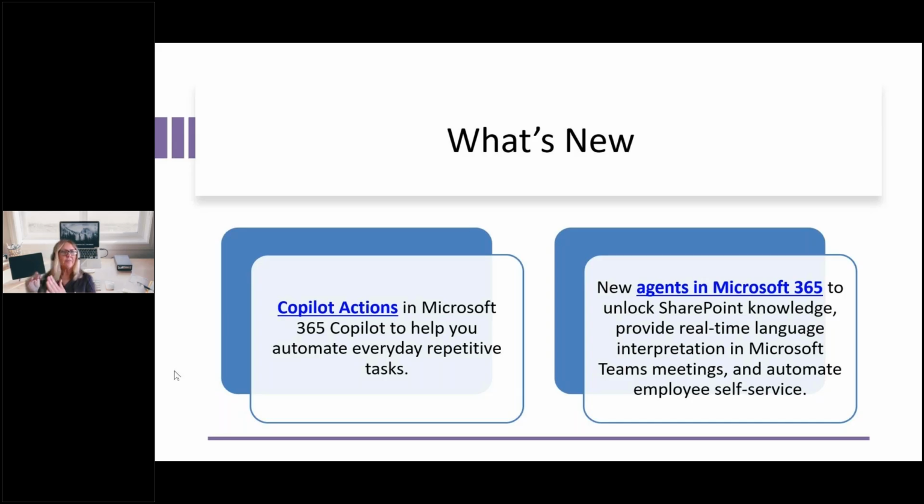These are automatic interactions that we will get automatically on the screen. The actions have not been released yet, so I can't demonstrate those, but I am going to demonstrate the agents. So let's talk about what exactly is an agent.